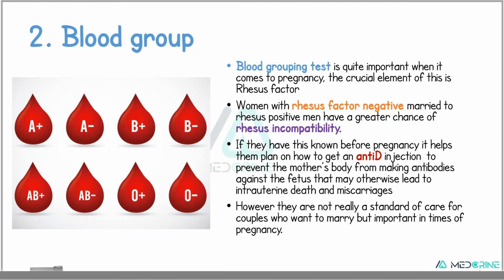If they know about this rhesus incompatibility before pregnancy, it will help this couple plan on how to get what's known as an anti-D injection to prevent the mother's body from making antibodies against the baby's red blood cells, which may otherwise lead to intrauterine fetal death or miscarriages if not given during pregnancy. Normally, the first pregnancy goes quite well, but the subsequent pregnancies are at risk of miscarriages if the mother does not receive the anti-D injection.